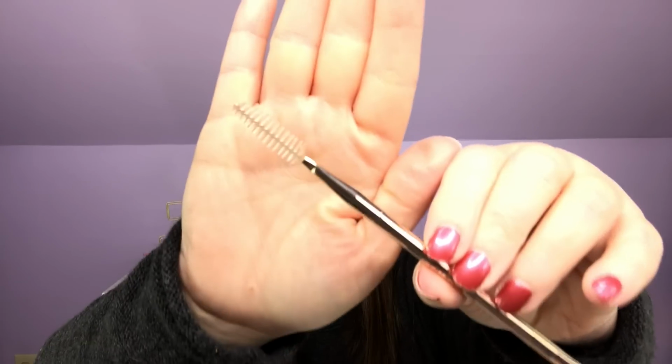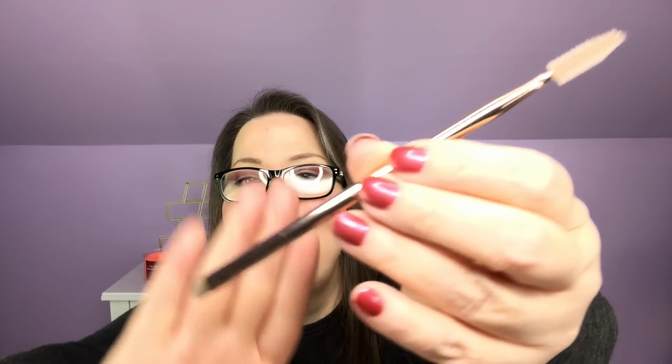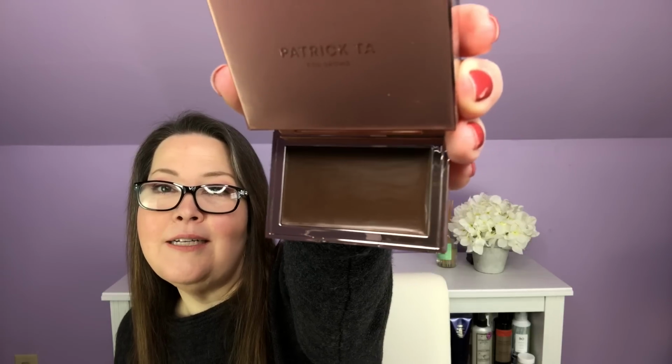Let's open it up. So this is the brush, and it is clear on the spoolie end. That's kind of cool. And then there's the end that you're going to apply it with. It's got a really nice weight to it, and it just says on it, Patrick Ta for brows. And then this is the brow wax. Let's open it. And when you open it up, this is pretty dark. I selected this color. It's probably a little darker than I realized it was going to be, but I mean, I have pretty dark brows. I'm going to try and cover up the mirror. That is what the color is. See how dark that is?